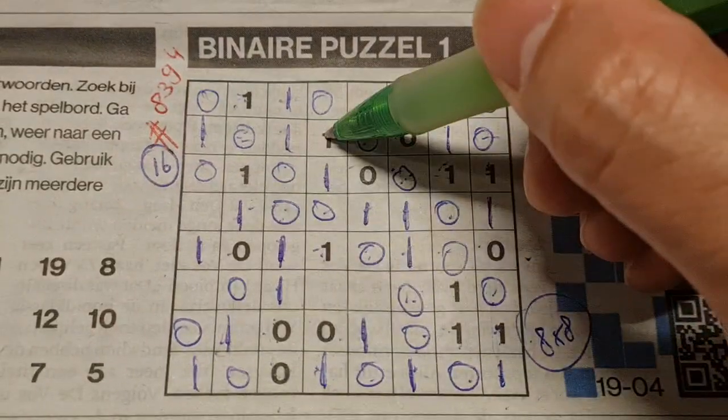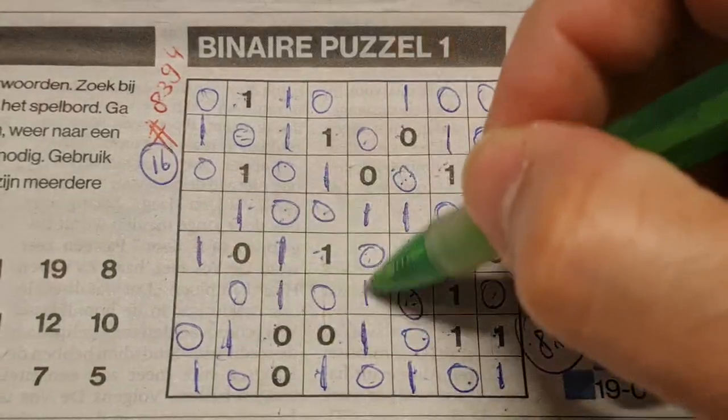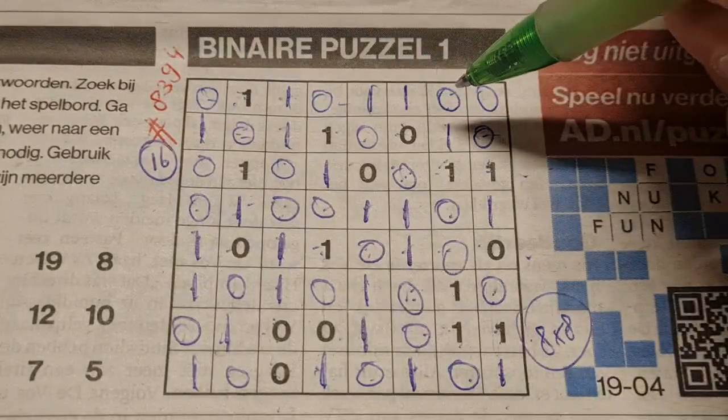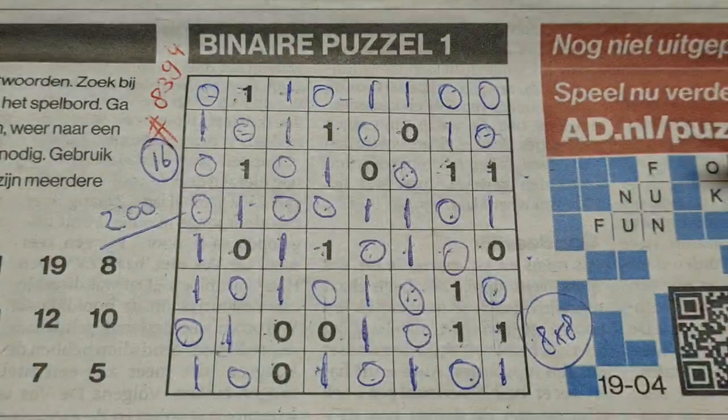1, 2, 3, 4 ones. So the rest are O's. 1, 2, 3, 4 O's. So the rest are ones. And double one, here no, there no. And 4 O's we have here. So the rest are ones. Finished. 2 minutes. Wow. This one is very quick to solve.